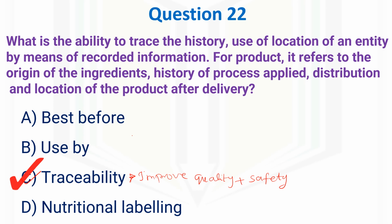And then we have the nutritional labeling. Nutritional labeling should include the nutrient content of the food, which means it should include the energy, which is given mostly in calories or kilojoules, and then we have fats, proteins, etc. All the nutritional contents have to be maintained on the nutritional label, and these are intended to guide the consumer in food selection.